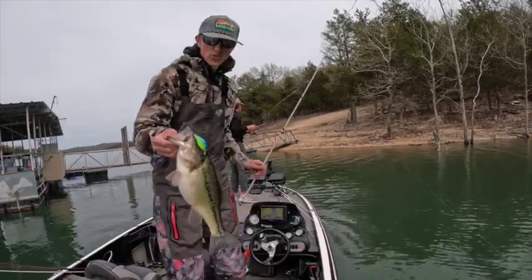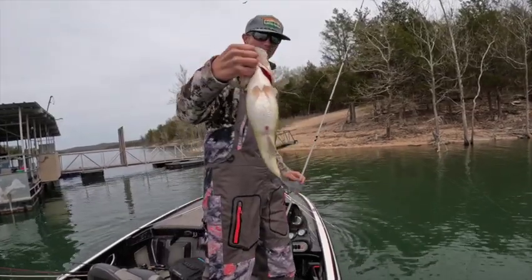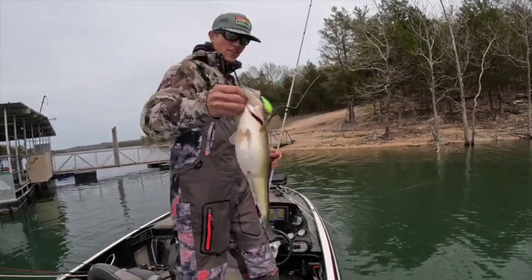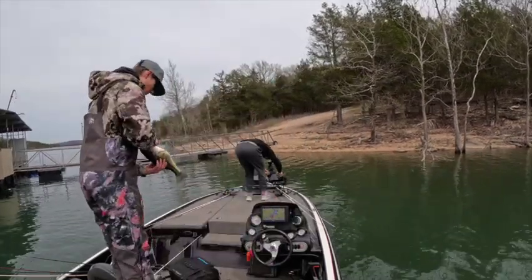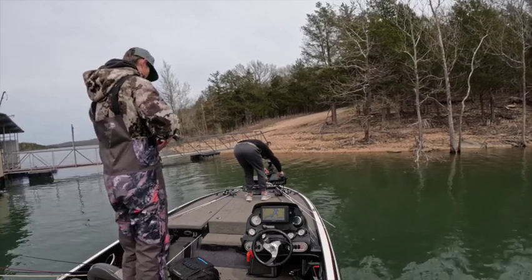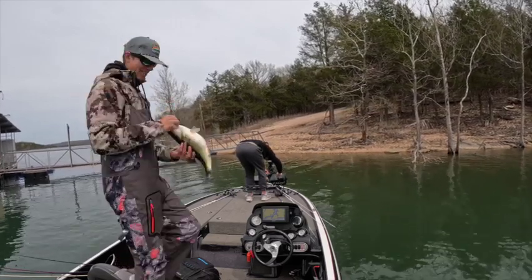Brush. And the square bill there. Nice chunky largemouth. Dude, that is an absolute chode. Like, look at that belly.